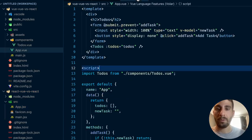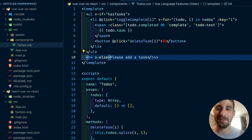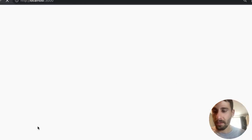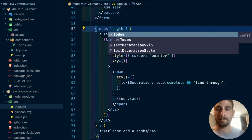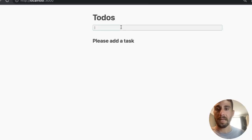And then what did we make this say? We made it say, please add a task. So let's just do the same thing. And yes, it was an H4. So let's paste that in there. Let's take a look. And what's the issue we're having now? Tasks is not defined. Is it because we're calling it to-dos? Okay, to-dos. Okay, please add a task. If we add a task, that goes away. So now we have the same functionality.